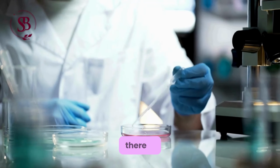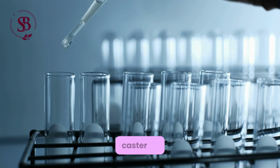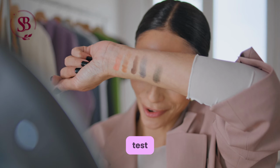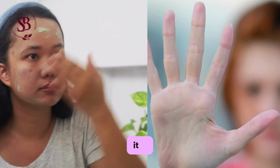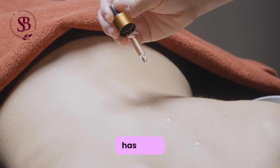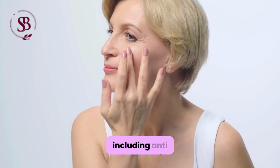Anecdotal evidence suggests that castor oil may help enhance the appearance and quality of the lashes and brows over time, despite the fact that there is a limited amount of scientific evidence supporting the efficacy of castor oil for lash and brow growth. In the same way that it is important to perform a patch test before using any skincare product on a regular basis, it is also important to stop using the product if any adverse responses arise.